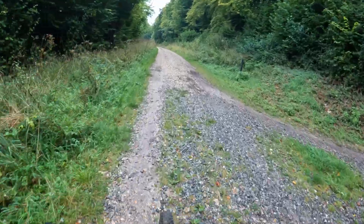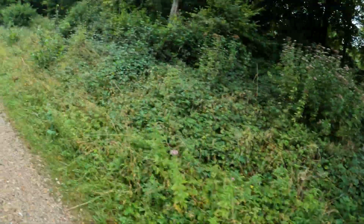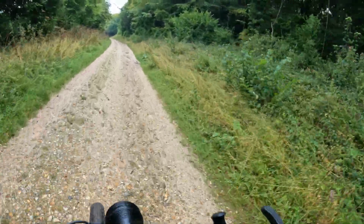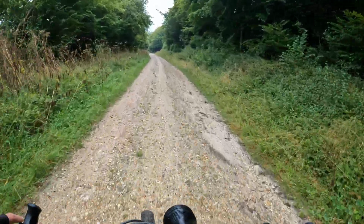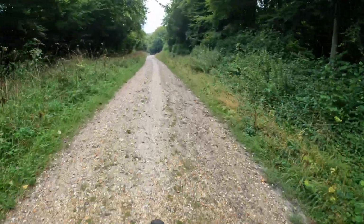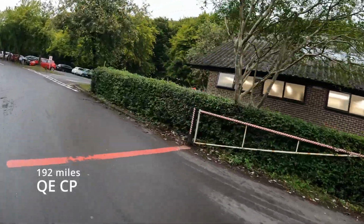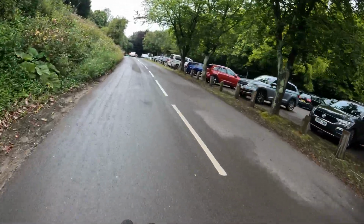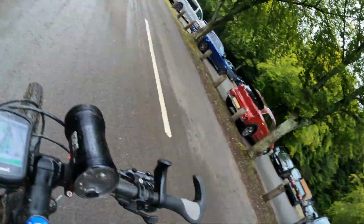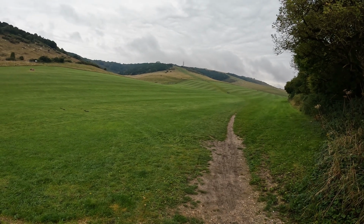Just coming up and around the back of Queen Elizabeth Country Park, and if you're feeling a bit feisty, as you saw there, there's some mountain bike trails that take you down to the visitor centre rather than the South Down Way, but I am not feeling feisty, that's for sure. Queen Elizabeth Country Park Visitor Centre, it's got a cafe, toilets and a water tap where you can resupply your water, but I've got enough and I'm about to face Butser Hill, and there it is, the beast that is Butser Hill.